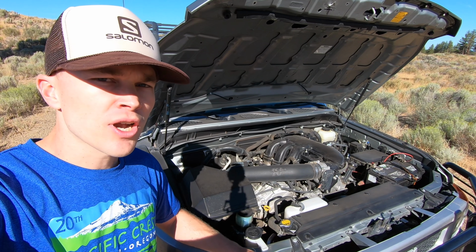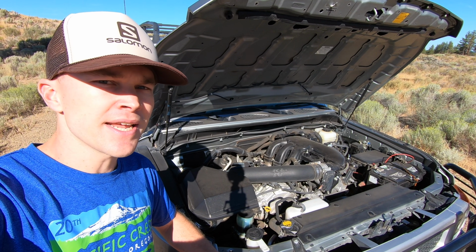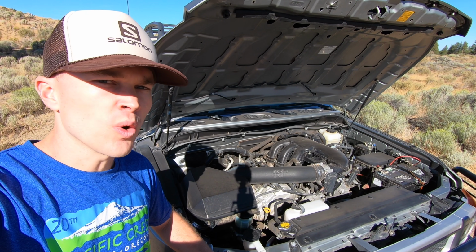Models equipped with rear-wheel drive are paired to a 5-speed automatic transmission, and in early years you see 17 miles per gallon in the city and 21 miles per gallon on the highway. 2010 highway mileage increases to 22.